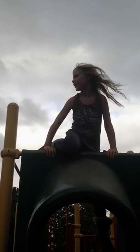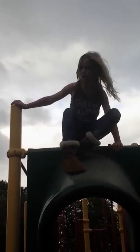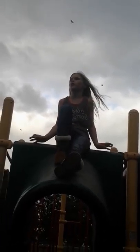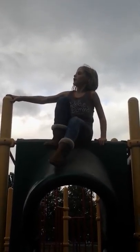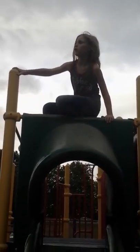Hey guys, so I am on the kindergarten playground. This is where the kindergartners play. And so we are going to go over this way, and I'm going to show you the swing. It's a kind of a small playground. And this is where, see right there.